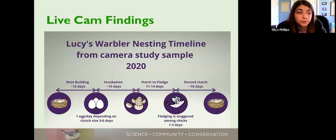Incubation then lasted about 15 days to first egg hatching. At least one chick always fledged on the 11th day after hatching, but the remaining chicks followed within minutes or hours or days. So the longest it was is 3 days. We found a second clutch within 10 days in the nest box adjacent to the original. So they didn't reuse the nest box they used the first time, but we do believe it was the same pair based on territory and observations. And Lucy's warblers are known to have two clutches.